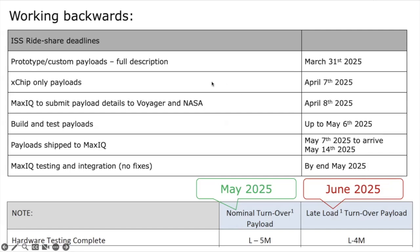So with your custom payloads, with your prototype payloads, you need to have made your decision before the 31st of March, so you can send us all the information by the 31st of March. And then you have up until the 6th of May to build it and test it thoroughly.